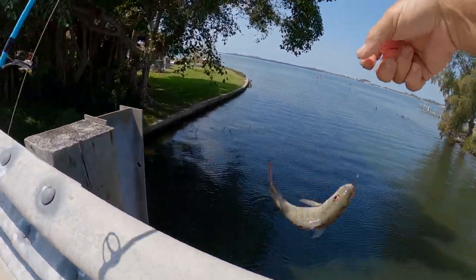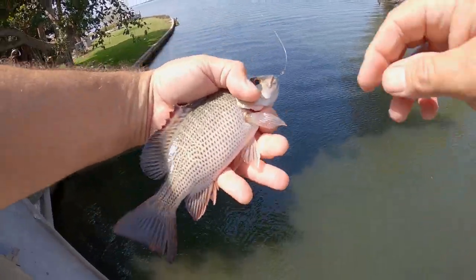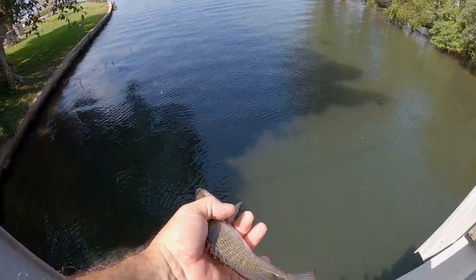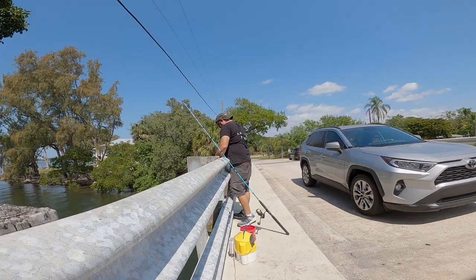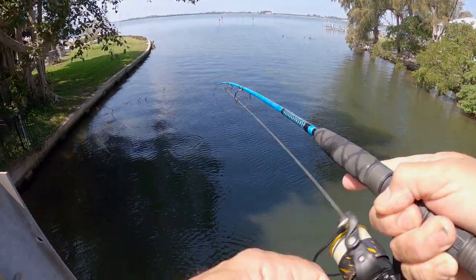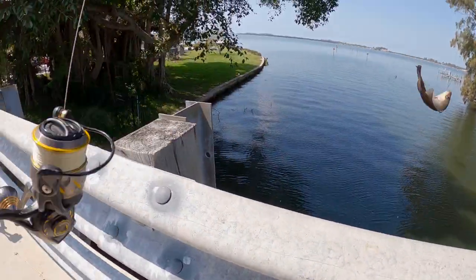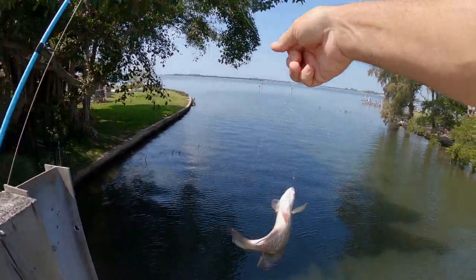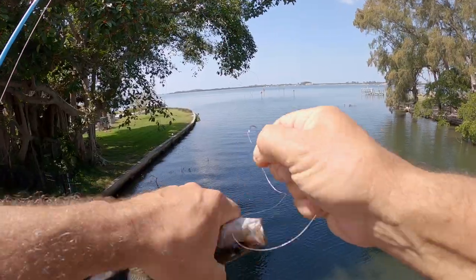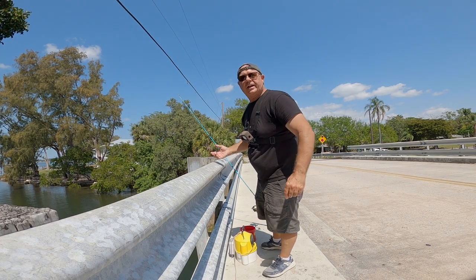Now we just need one big enough to eat. A couple of them big enough to eat, right? All right. Nice little mangrove snapper. Snapper, snapper. See ya, buddy. There he is. Fish on. Snapper time. Story of my life. Little bitty, guys. This is why I picked up shrimp today. See ya. Hey, any second now we could catch a big one.